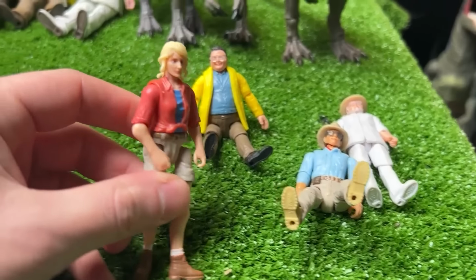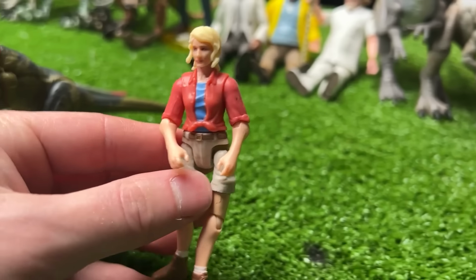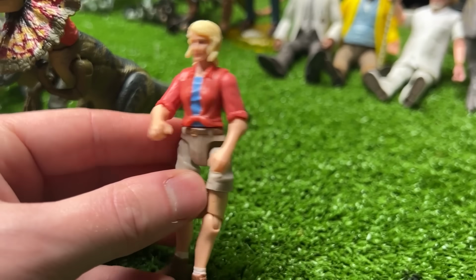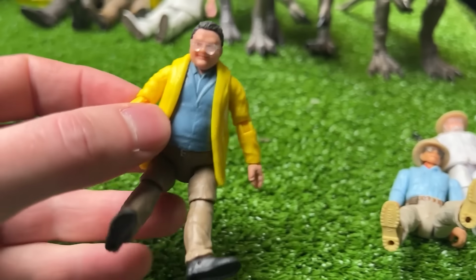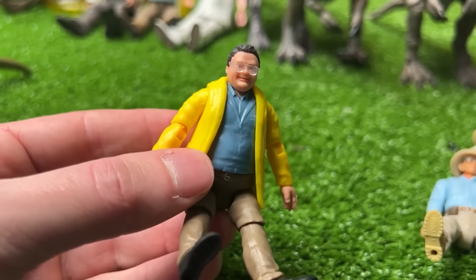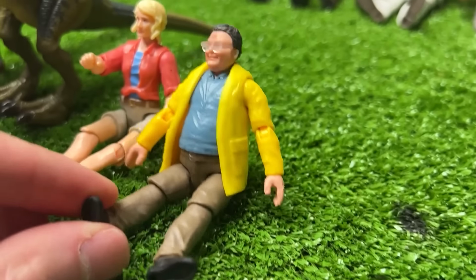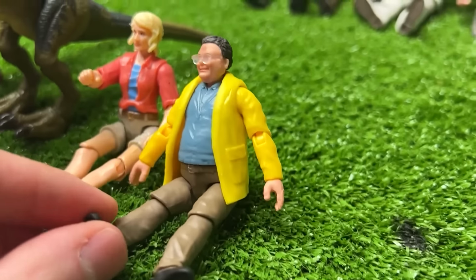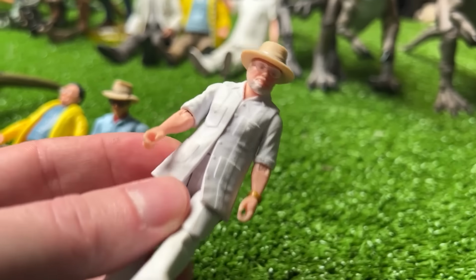And to finish it off, I've got some of the miniature figures from the Hammond Collection. First off is the Ellie Sattler figure right here in the red sweater. There's also another Dennis Nedry figure from the Hammond Collection this time. There's the Alan Grant figure in his adventure outfit. And finally, another John Hammond figurine in the same costume.